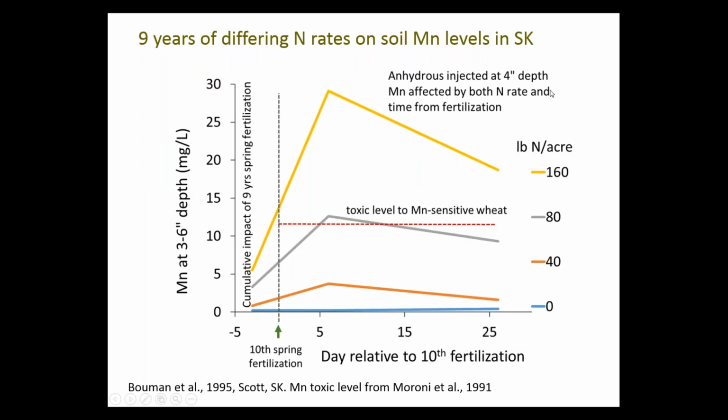In Saskatchewan, at least in some locations, it's believed that manganese is the larger problem resulting in toxicity. This graphic shows some results from a 10-year study where they applied different nitrogen rates from 160 pounds of nitrogen per acre down to no nitrogen. And then in the 10th year of this study, they tracked manganese levels from a little before they applied fertilizer till 25 days after they applied fertilizer.